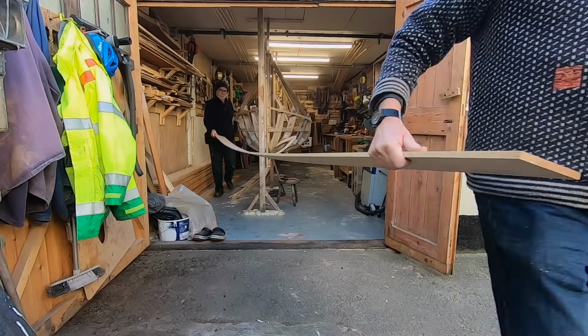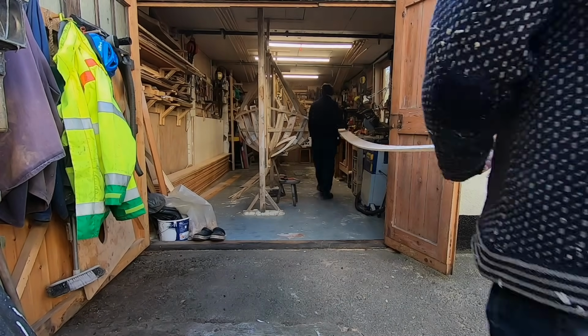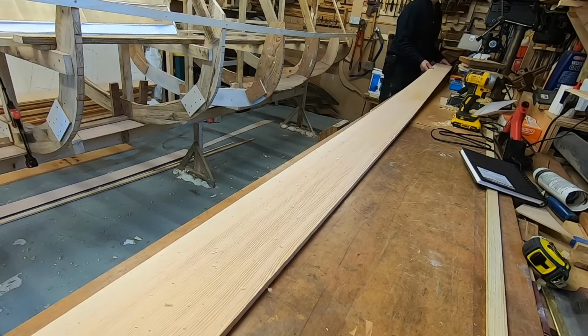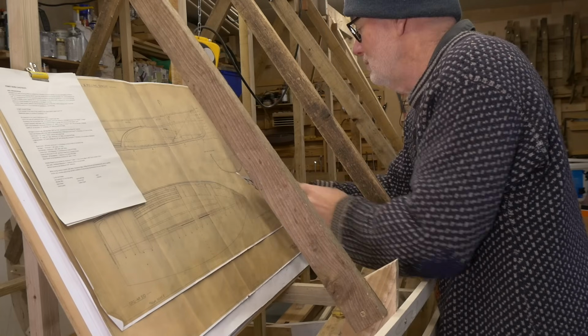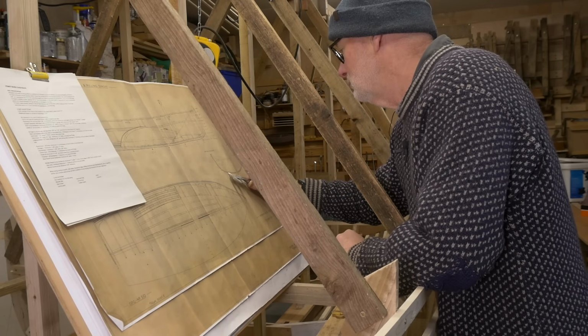So my advice is, if you're building a boat, allow twice as long as you think it's gonna take you when you've allowed twice as long.